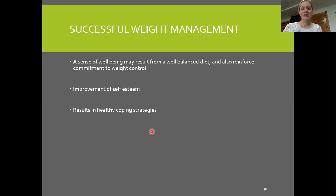So the self-esteem improvement can be huge in somebody's life, not just in their health, but in all these other aspects as well, which is what's really exciting for me about the world of personal training, being able to see somebody transform from being unconfident and unsure of themselves to gaining confidence and being able to achieve this goal, and then see that transfer into other areas of their life as well. I think that's pretty cool.